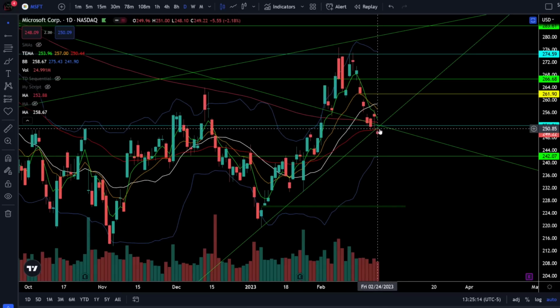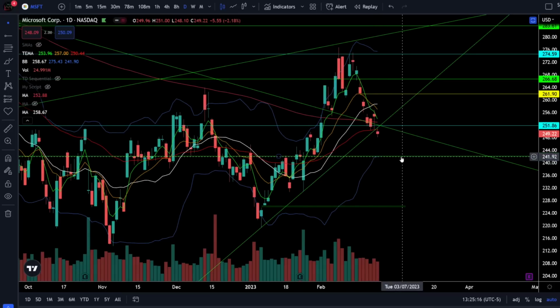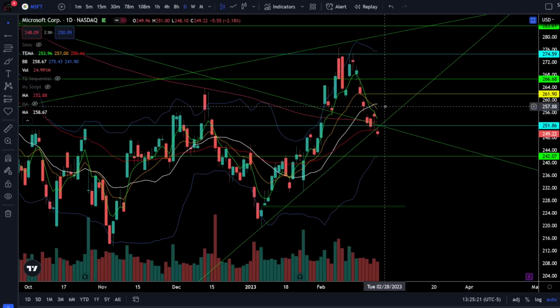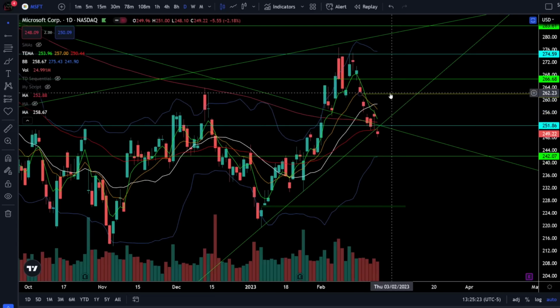A breakdown from here below 250 could bring us back down to 242, and you're only getting bullish if we could start closing back over 252 for a retest of the highs at 258 and 262.